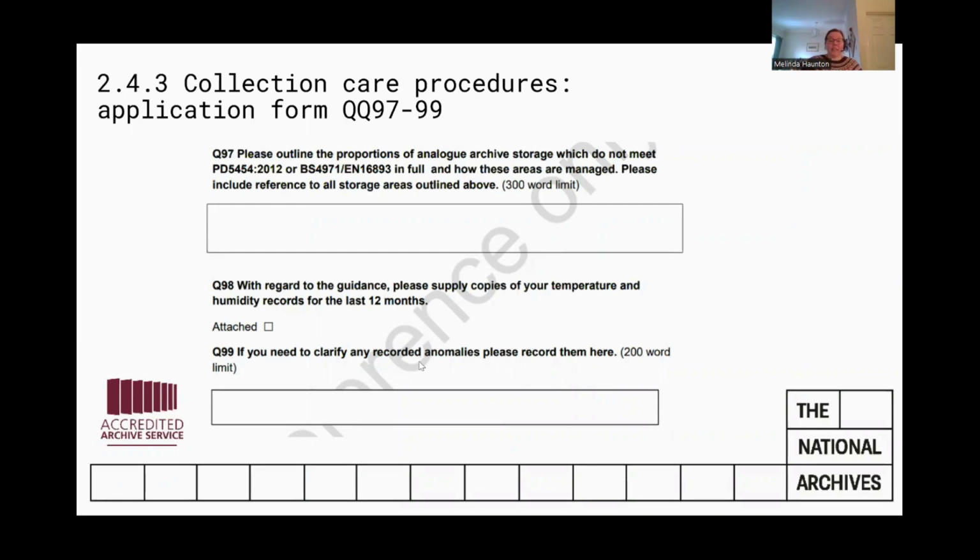The next question on the application form actually asks for the readings. What is going on in your storage, and that's across all stores, including out stores, and across a year, so that we can get a real sense of change across the seasons. And the last specific question asks about any issues with the data that you have submitted. So basically, what's happened to create anything that looks a bit weird in the readings?